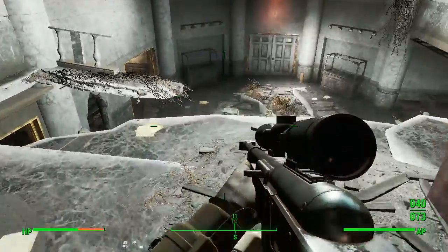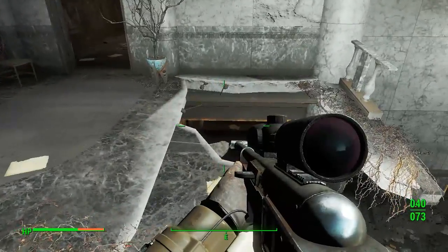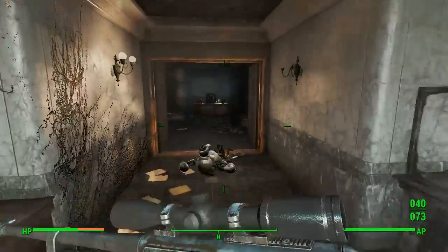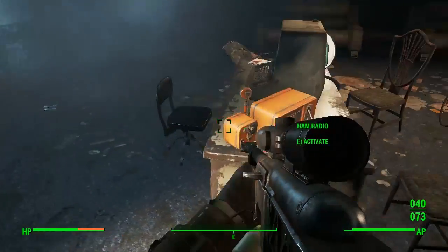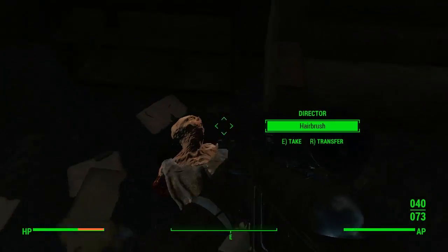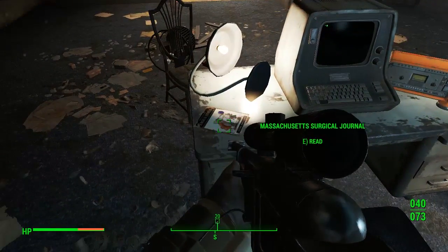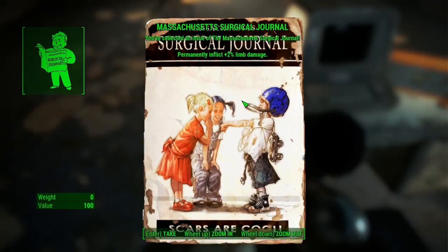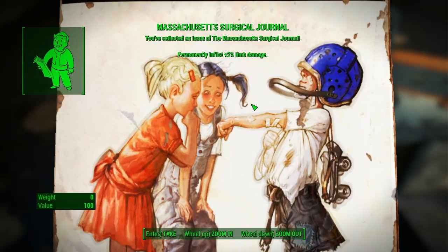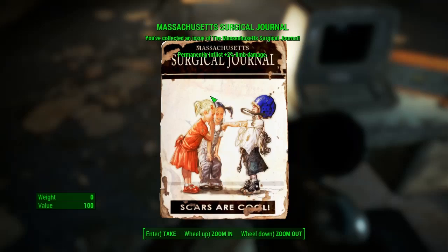But basically, all you're going to do is make your way in, head to the right hand side, climb these stairs, and eventually hit this office right in front of you. The guy will be in here at the end of the mission anyway, so you will be brought here. But on his desk, you're going to find the Massachusetts Surgical Journal. He is the director. I believe you can lockpick this room if you don't want to do the mission, but I do recommend doing the mission, being brought here, and then picking up the Surgical Journal as you get here.